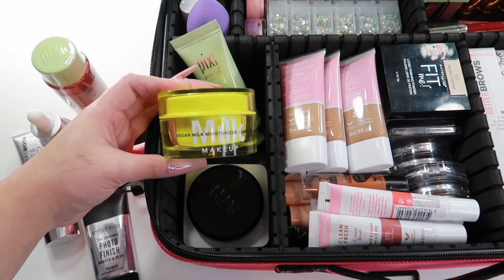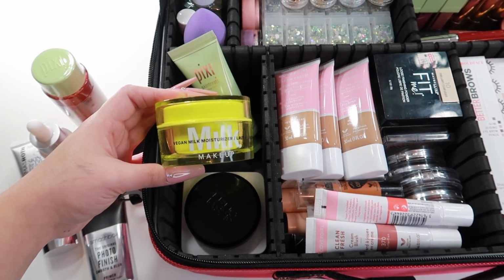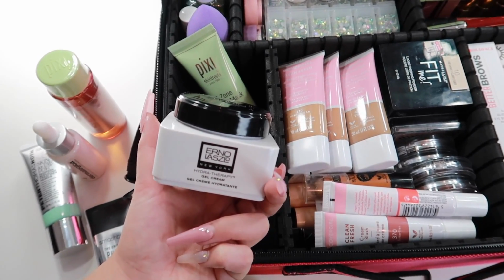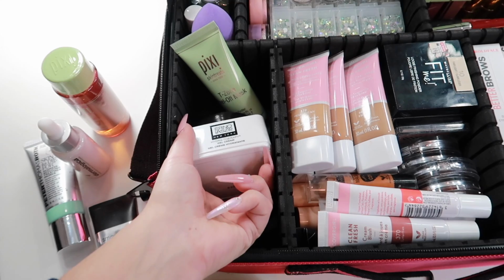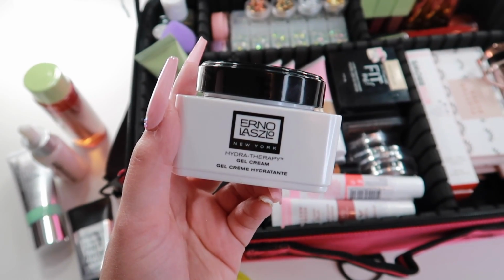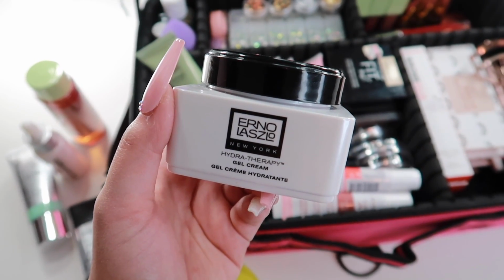And then I have two different moisturizers. This one is the Vegan Milk Moisturizer, which is a very hydrating moisturizer. And then the other one I have in here is the Erno Laszlo Hydrotherapy Gel Cream, which is a more mattifying moisturizer. So I do just have a hydrating one and a moisturizing one just to have options and, you know, be on the safe side.